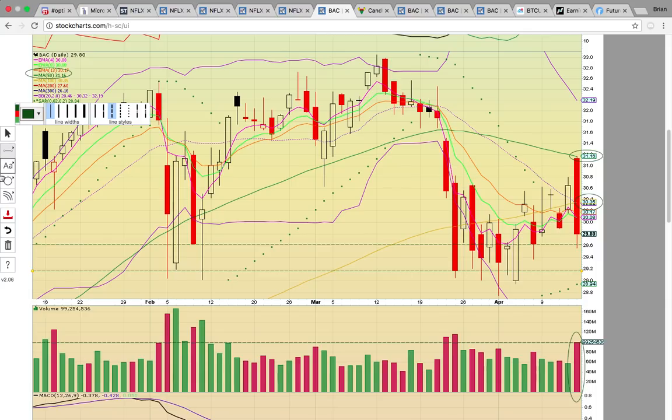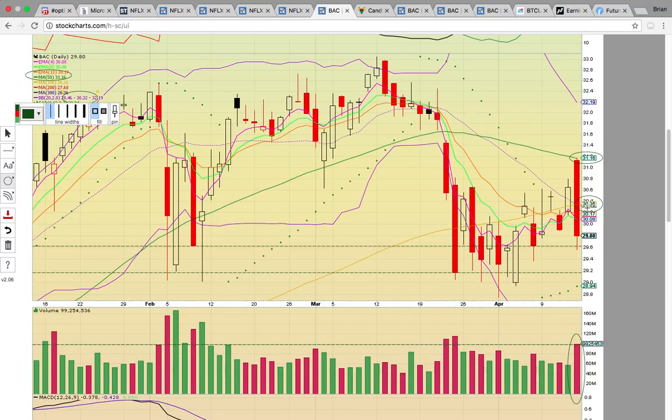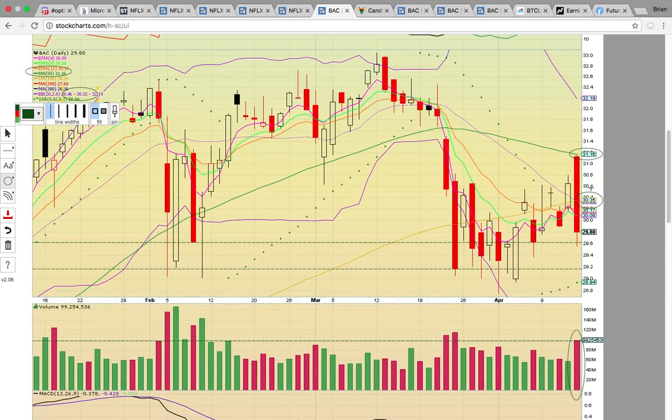Now, let's say it has a bullish reaction tomorrow and everything goes great. If you see Bank of America trading above 330 tomorrow, that would be really bullish.